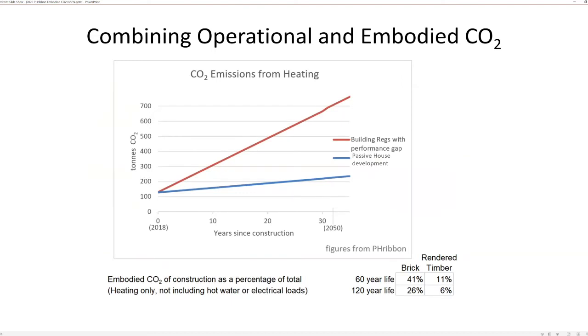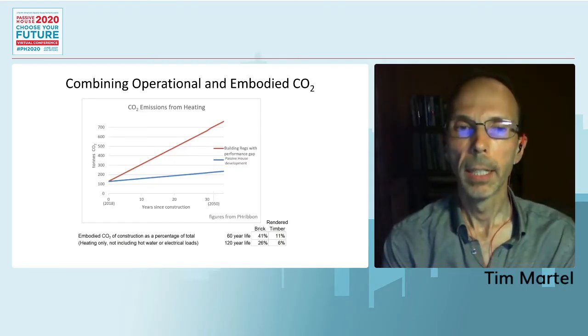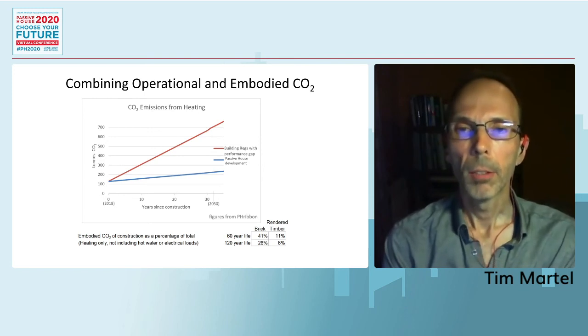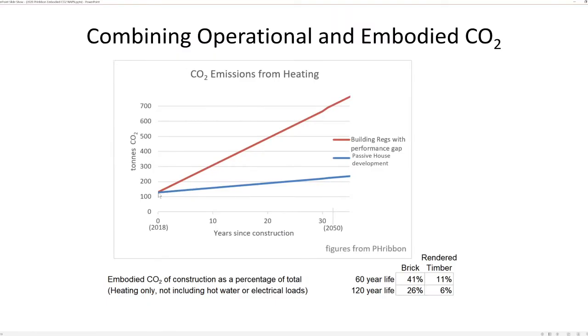You can combine this with the operational energy of the building, because of course PHPP calculates that already. And this isn't actually part of PHRibbon, but you can use the data to combine the two. So the embodied CO2 of the construction materials would be this part here, and then the operational CO2 would be all the way through the life there, and then also at the end of life here.